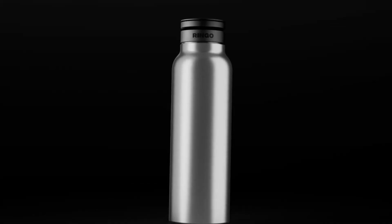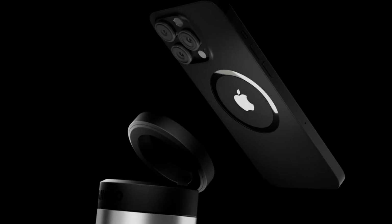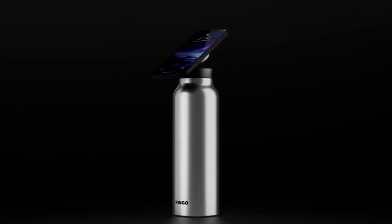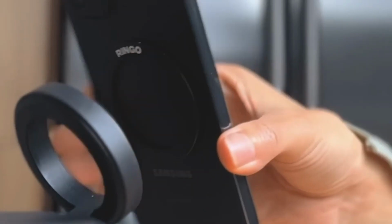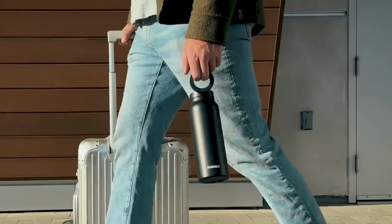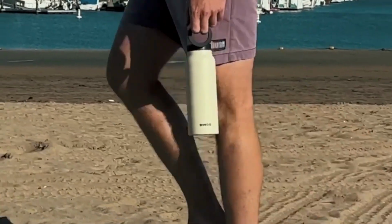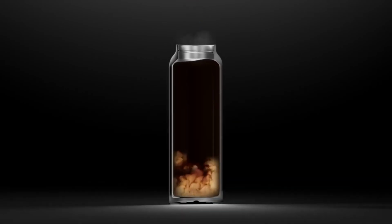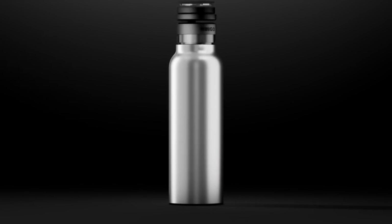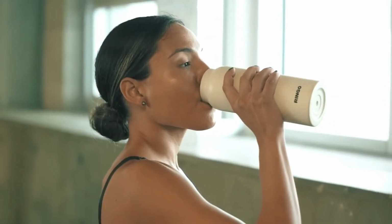But that's not all. Ringo also keeps your drinks at the perfect temperature all day, thanks to its premium double-walled stainless steel design with the professional-grade magnetic tripod mount. You can use it hands-free whether the bottle is full or empty. So if you're ready to take your workouts to the next level, or just want an easy way to stay connected on the go, Ringo is the perfect solution.